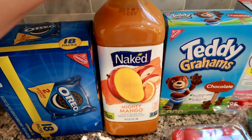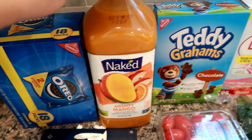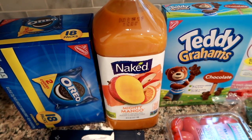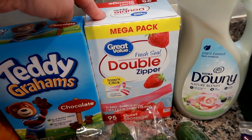I did get a big bottle of the Naked Mighty Mango because my son seems to like this one the best out of all the ones he's tried. So I got a big one. It was more cost effective just to pour it into a cup, and I actually really like it as well. So I grabbed that. I got some chocolate Teddy Grahams, some Walmart Great Value brand zipper quart size bags.